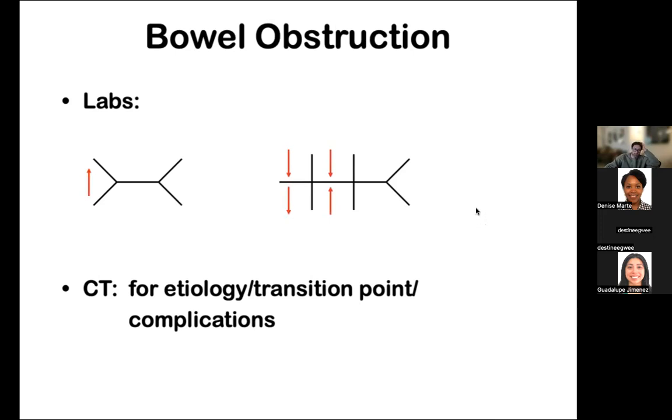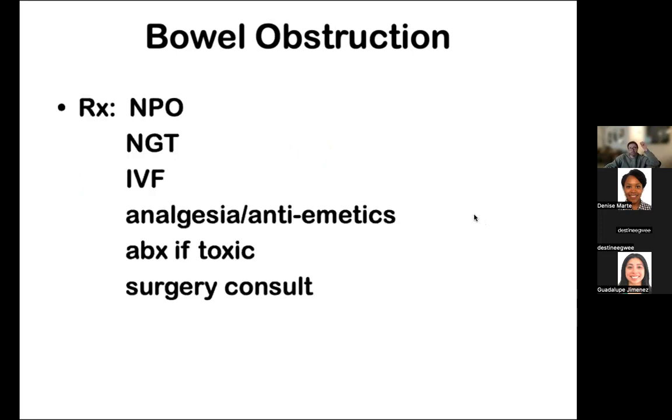Okay. You're going to get a CT for these patients. You're going to make them NPO. Some of them are going to get NG tubes.